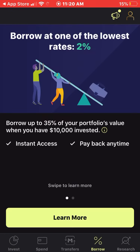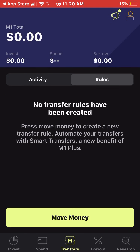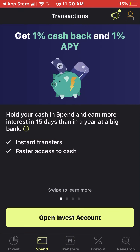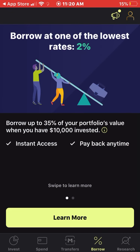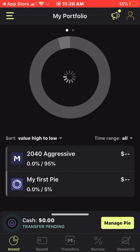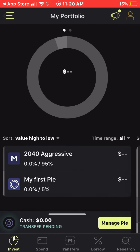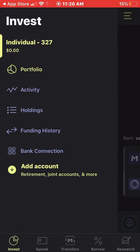So we look at, let's see here, activity, the rules. It's much more robust on a computer, but you can come into here and pick the percentages that you want to invest in. So I just opened this. They had a waive the first year membership of $125 right now, so you can get started. Let's see, holdings.